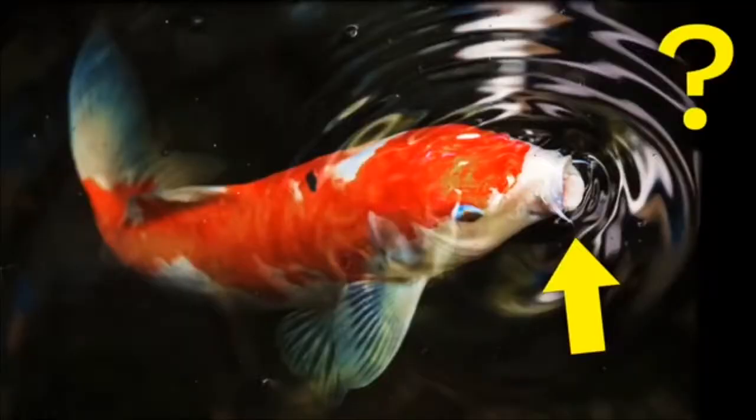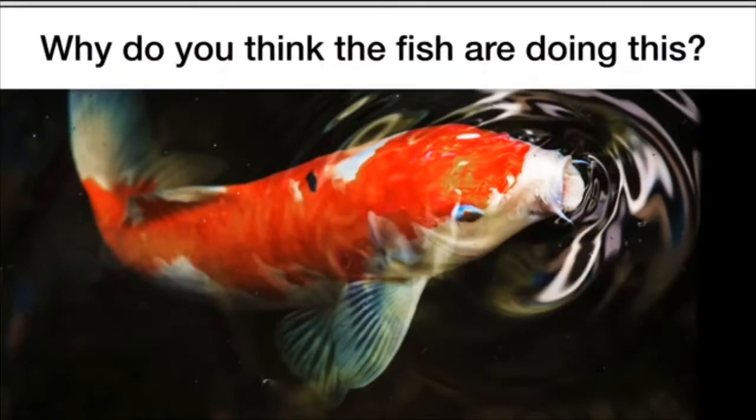Here's something you have to check out next time you see fish. See certain fish doing this. You see this? They're coming up to the surface and opening their mouths. But why would a fish come up to the surface and open its mouth like this? What do you think? Now would be a good time to pause the video and discuss.